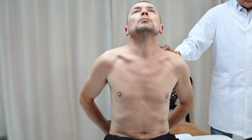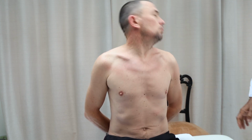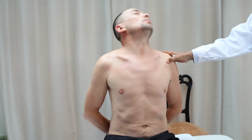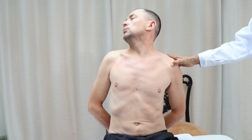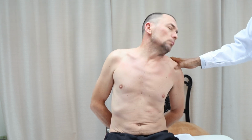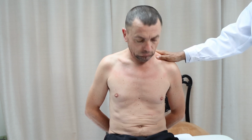Now the head roll. Roll the head like that. 1, 2, 3, 4, 5. The other side. 1, 2, 3, 4, 5. So these exercises would be enough to help you with the shoulder problem. How is the shoulder?